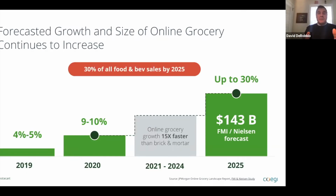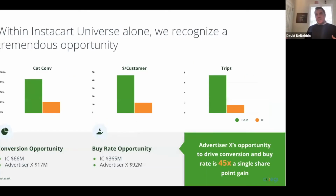So online grocery is about 9 to 10% of total grocery. Instacart is about half of that. And then, in the next 5 years, it's projected to be about a $150 billion business. Obviously Instacart sees the opportunity to either continue to be half or even be more of that. And with the opportunity that Instacart sees, so is the opportunity we see with all of our partners and our brands.